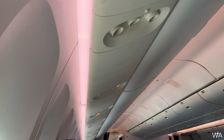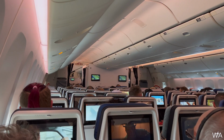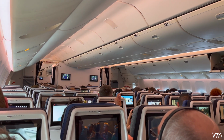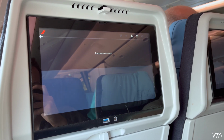Taking a look at the overhead panel above my seat, we have a personal reading light for each seat that's controlled from the entertainment screen, but unfortunately no personal air vents. After boarding was complete at around 1:40 p.m., the captain announced that we had been given a pushback time slot of 2:20 p.m., about 50 minutes behind schedule.